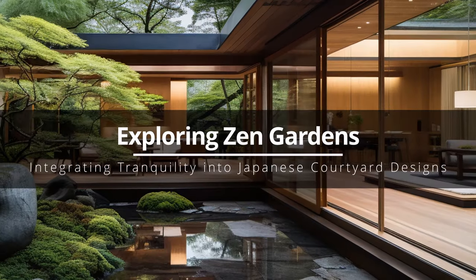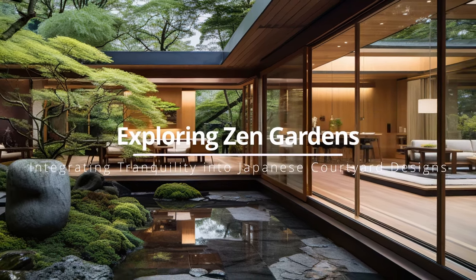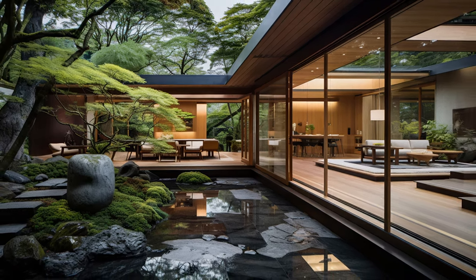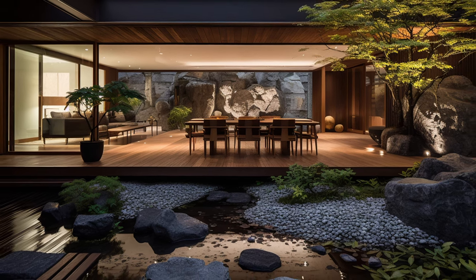Exploring Zen Gardens. Integrating tranquility into Japanese courtyard designs. Seven key elements to achieve serenity and harmony in your courtyard.